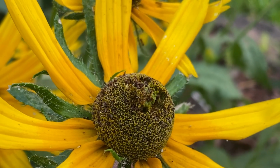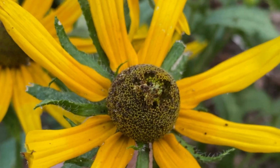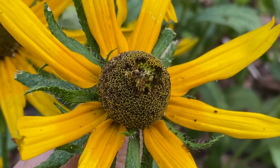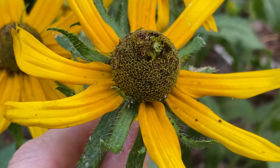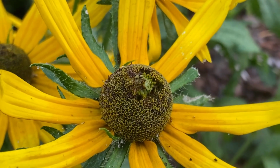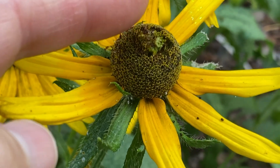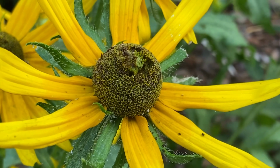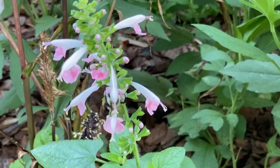You may not even be able to see the caterpillar right there in the center of this video. And I guess I'm gonna have to bring one of these in to see what happens to it. I hope the ants aren't getting it, because there are ants all over this flower. But let me see if I can touch it so you can see where it is. It's right there. He's got all those little things on him to camouflage him, and he's really blending in well, isn't he?